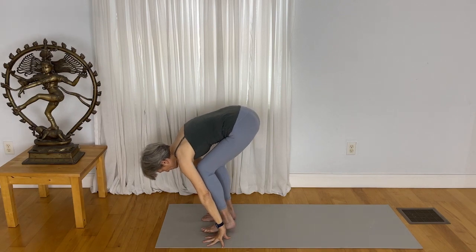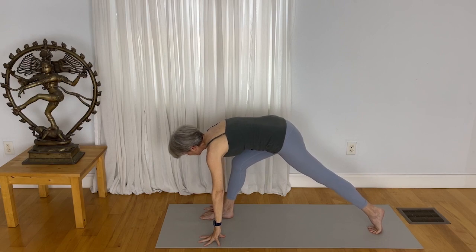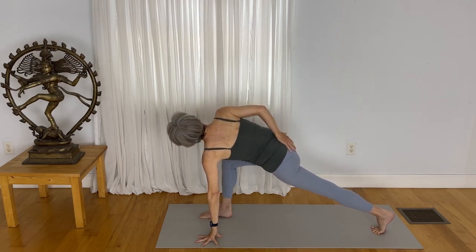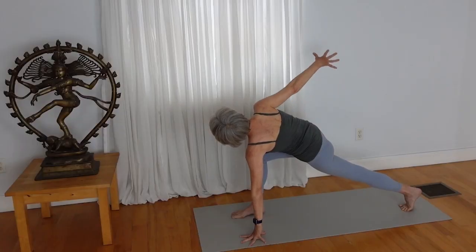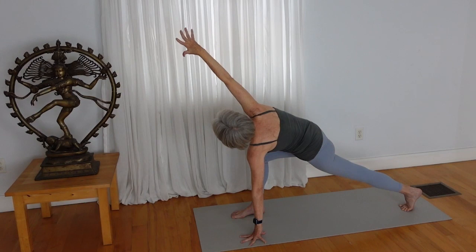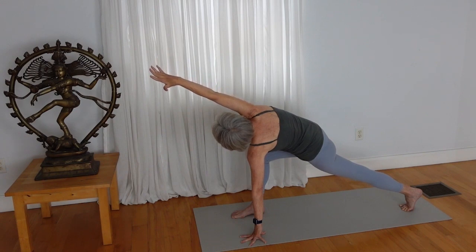Step your left leg back. Keep your back leg lifted. Have your left foot almost vertical. Keep your left hand where it is. Take your right hand to your low back. Turn your heart to the inner knee. Reach your right arm up. Feel this nice fullness in your chest. Reach your right arm over your head. Enjoy this nice fullness from the pelvis to the armpit to the fingertips.